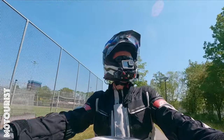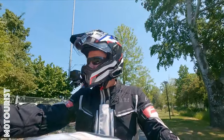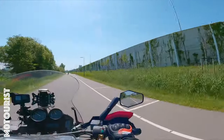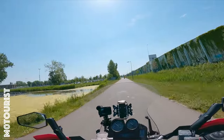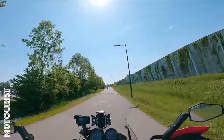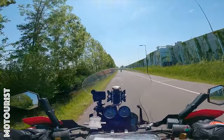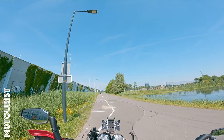Let's see how busy it is over here, if there's any parked cars or not, because then it's pretty convenient just to do it over here. This looks pretty empty. This one's cool. So I think we're gonna set up over here. Nobody anyway, so that's nice.